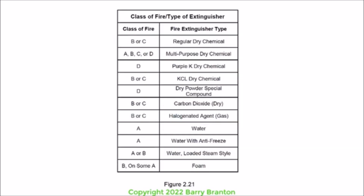Table on page 2-35, figure 2.21, class of fires and type of extinguisher. Class of fire B or C, fire extinguisher type: regular dry chemical. Class of fire A, B, C, or D, fire extinguisher type: multi-purpose dry chemical. Class of fire D, fire extinguisher type: purple K dry chemical. Class of fire B or C, fire extinguisher type: KCl dry chemical.